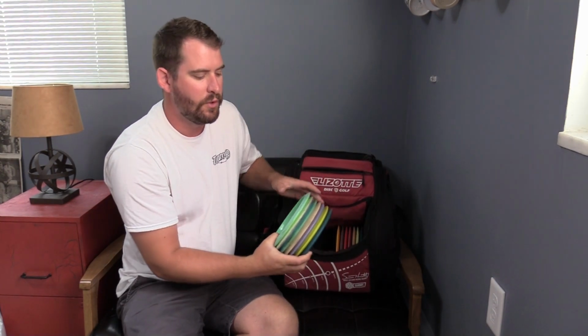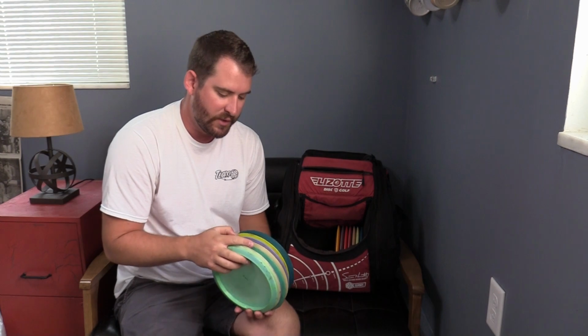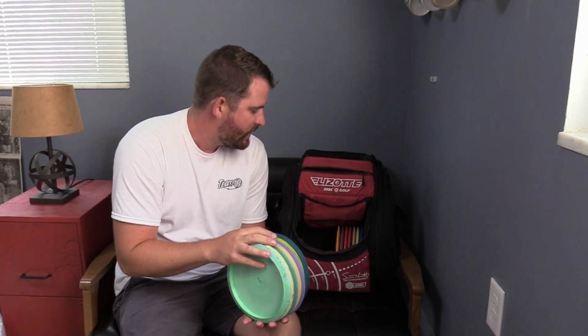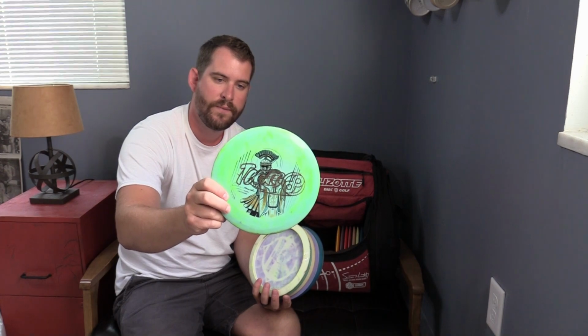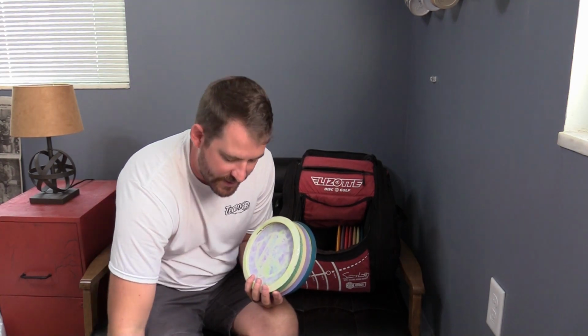Next, going into my fairway and control driver slot. Some of these are slower speed fairways, but also will include my 10-speed discs, so kind of between fairway and distance drivers. The first one is the Swirly S-Blend Centurion, Andrew Marwede stamp. I've got a couple of these in backup. I love this disc for turnover shots.